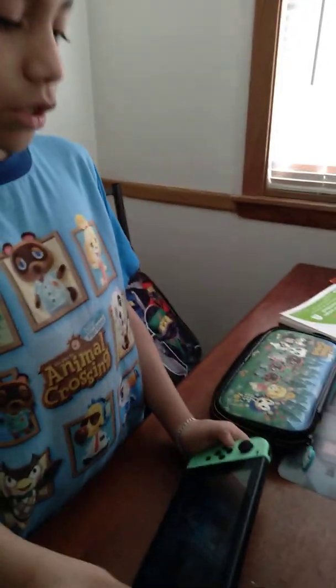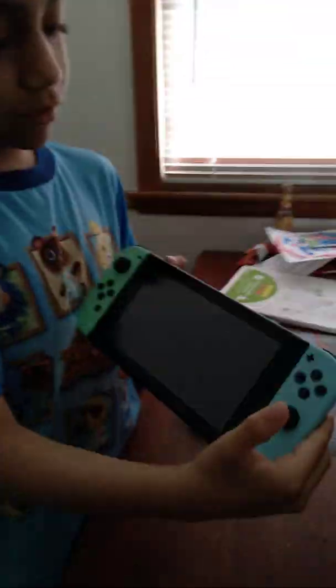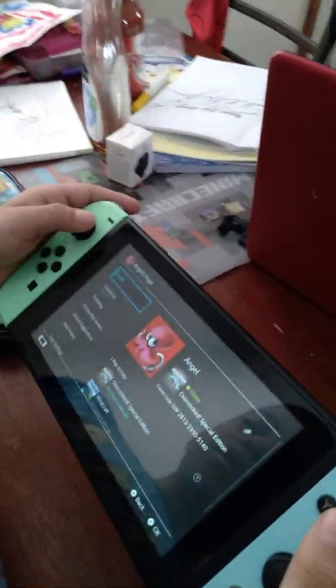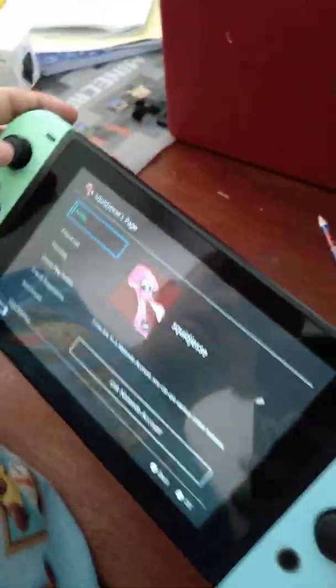Nintendo Switch with the 2 controllers. The Animal Crossing Limited Edition. As you can see, it has my account. This is my account. Oh, sorry, that's my friend, Tony. This is my account. This is my other account.